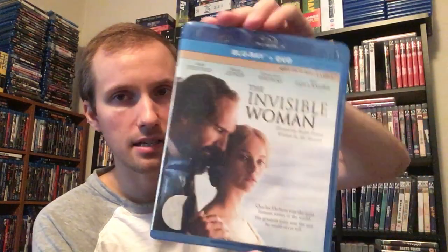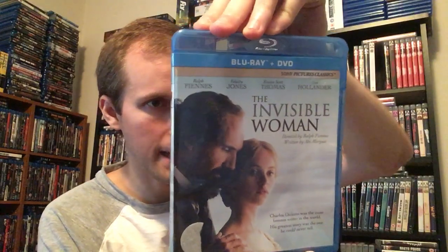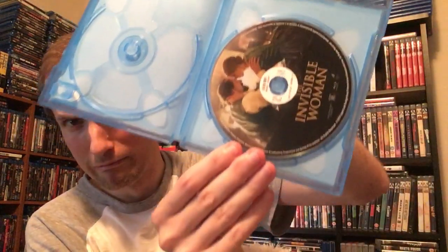For a used movie, I have to go seek the DVD now to complete the set, because that's how the manufacturer put out the set. Psychopath. Another Sony Pictures Classics, The Invisible Woman, Ralph Fiennes. This one sounded not as good as The Past, but still I decided to go ahead and snag it. Again, Blu-ray only. And this one has a few little scratches on the outside, but it's good.